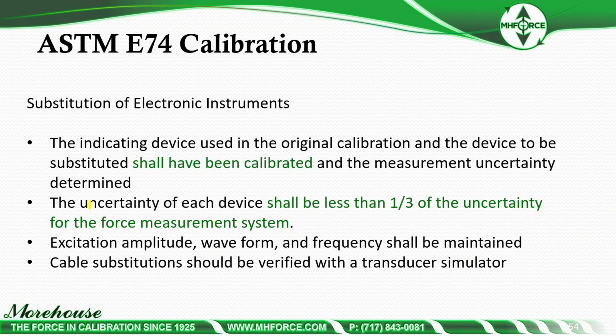You're going to have a simulator. You're going to have to purchase more equipment. It's more work. Some people do it. They think it's an insurance policy. Others say it's not worth it.